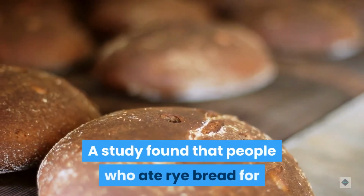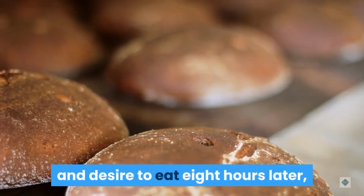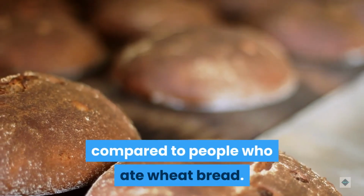A study found that people who ate rye bread for breakfast experienced decreased hunger and desire to eat 8 hours later, compared to people who ate wheat bread.